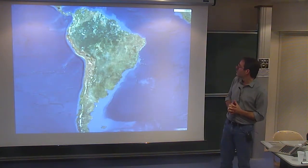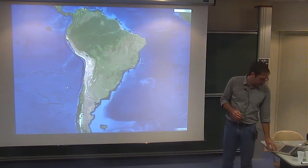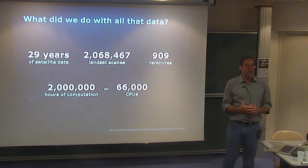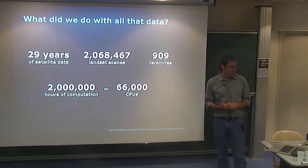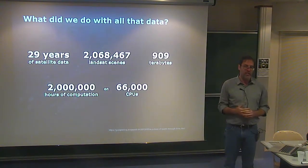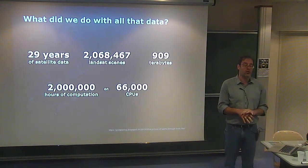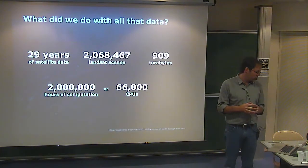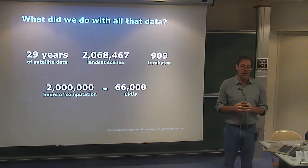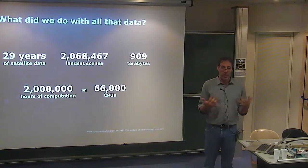Here is all of South America. And again, you can process it into something nice and pretty. So once we got all the data out of the USGS, which was about 2 million scenes at the time we did this, 900 terabytes of data, it took 2 million CPU hours to process the data into cloud-free composites running on a big cluster. We were going to do something with it.